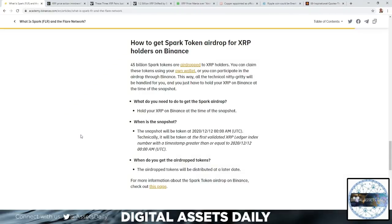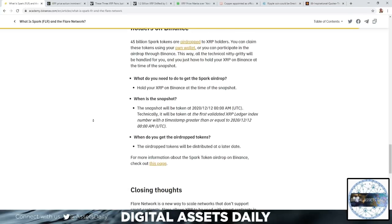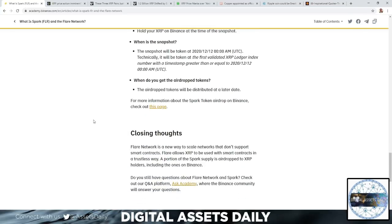What do you need to do to get this Spark airdrop? Hold your XRP on Binance at the time of the snapshot. When is the snapshot? The snapshot will be taken at 12 a.m. UTC. Technically, it will be taken at the first validated XRP ledger index number with a timestamp greater than or equal to December 12, 2020, 00:00 UTC.